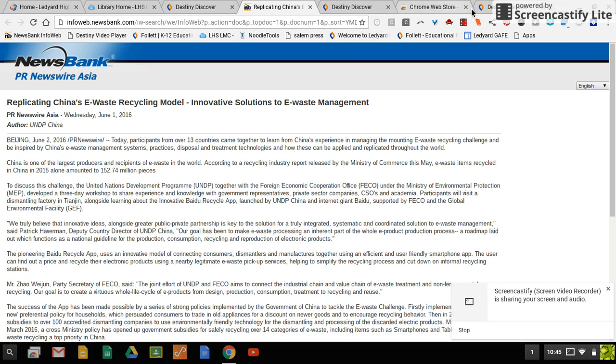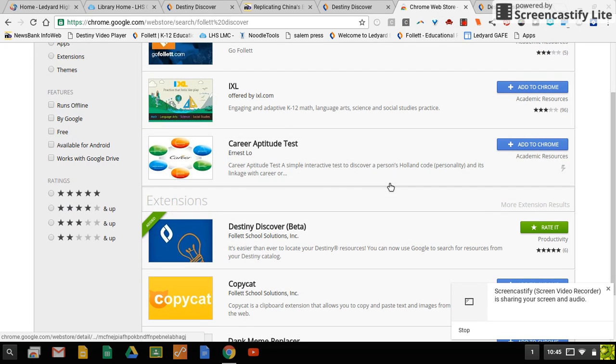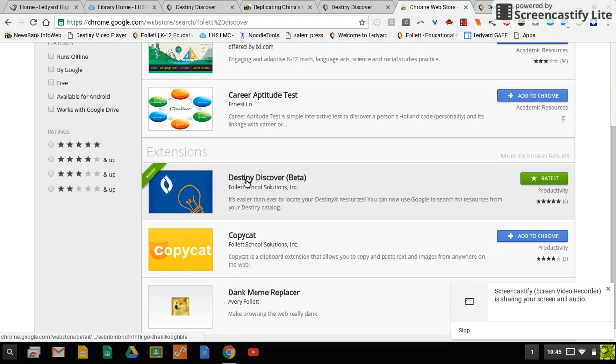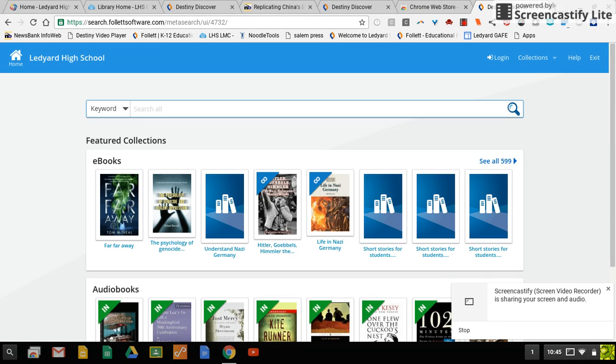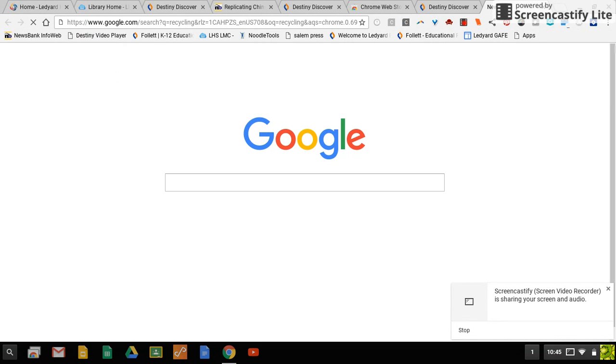The next thing I want to show you is the Chrome extension, which is right here on my browser. In the web store, you'll find it down here, the Destiny Discover. It is in beta form, but I love it. So let me show you how this works. I'm going to open up a new tab. I tend to Google search right from the address bar, so we'll just use recycling again.